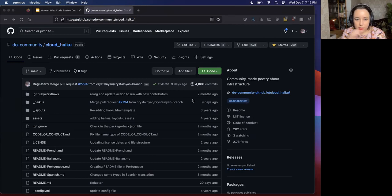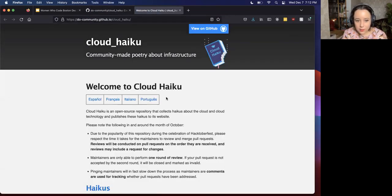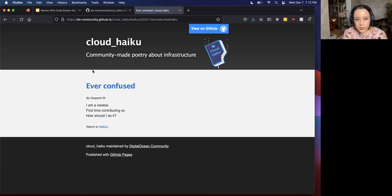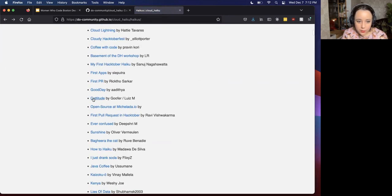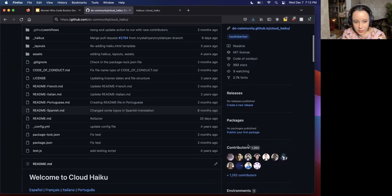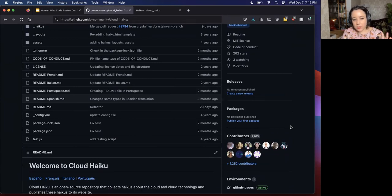And so this is a project that takes in haikus into a big public repository, and it shows this kind of front end website, and you could access all the haikus here. This is just a fun little project to try to get people to learn about the mechanics of doing a pull request. And this is what I'm going to walk through with you today. It's been a project that I've been maintaining for quite a few years. There have been 2,700 forks of it, and it's a very popular project during Hacktoberfest, which is an annual celebration of open source software that happens during the month of October.